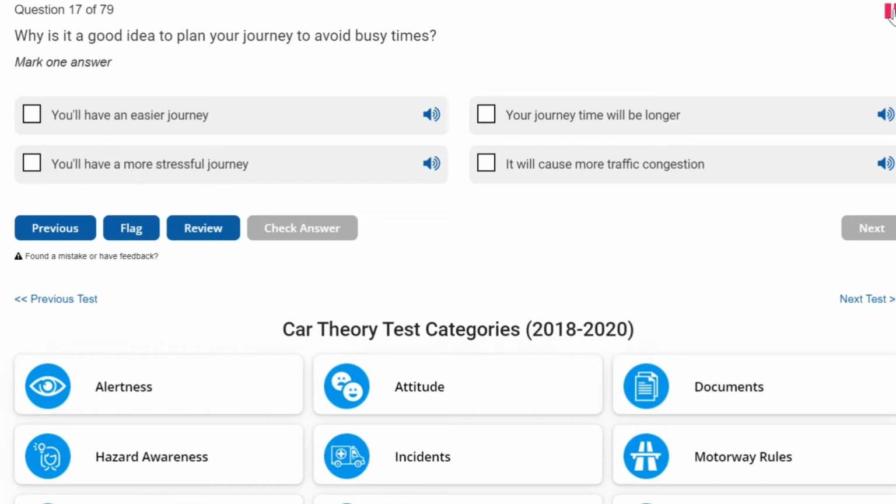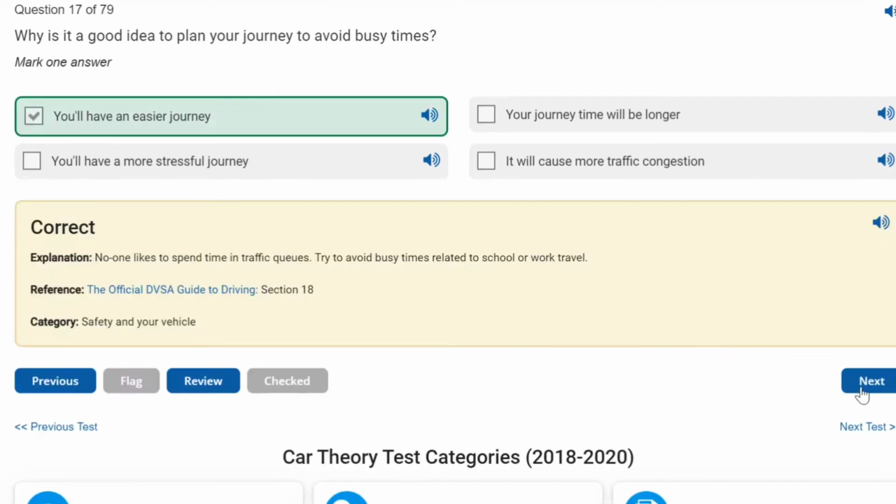Why is it a good idea to plan your journey to avoid busy times? You'll have an easier journey. Your journey time will be longer. You'll have a more stressful journey. It will cause more traffic congestion.